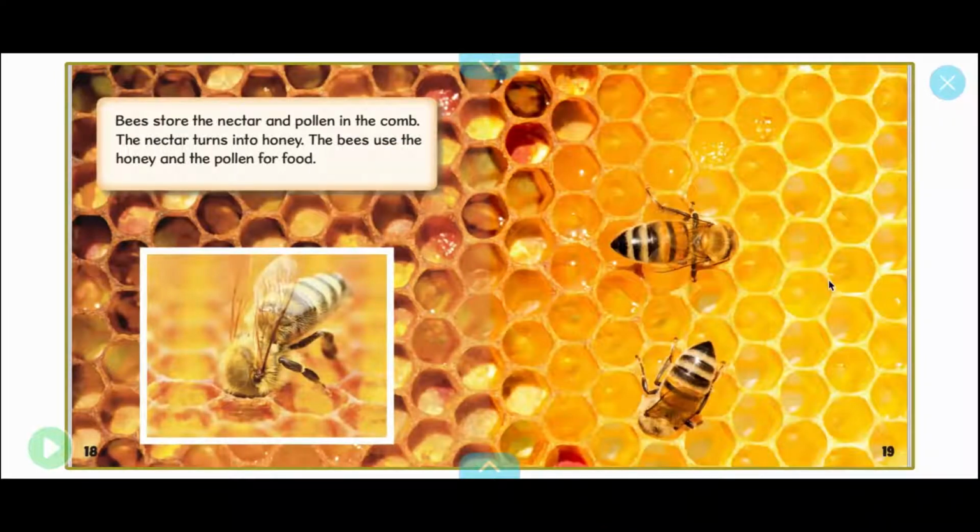Bees store the nectar and pollen in the comb. The nectar turns into honey. The bees use the honey and the pollen for food.